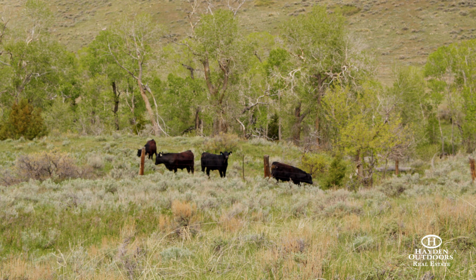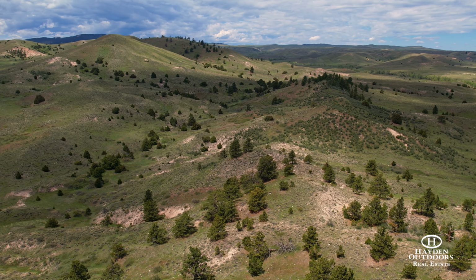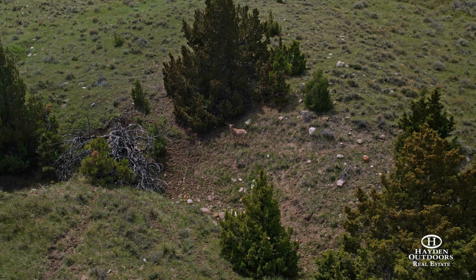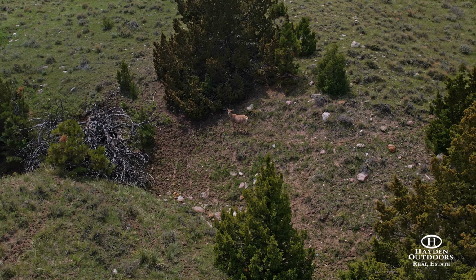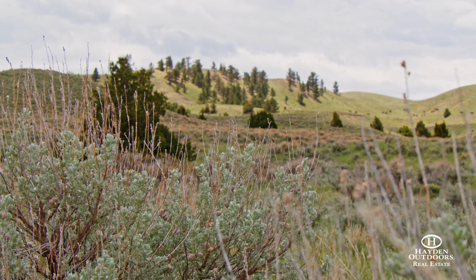Excellent hunting opportunities abound on the ranch for elk in the coveted Hunting Area 7. Other big game hunting opportunities include mule deer, whitetail, and antelope. Wild turkey, sage grouse, and other small game have been seen on the property as well.